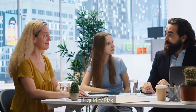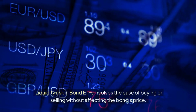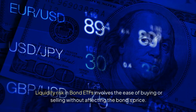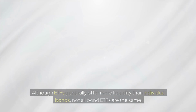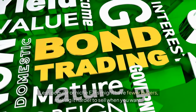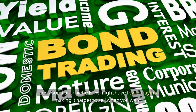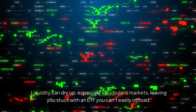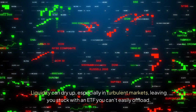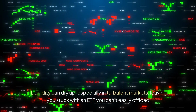Liquidity risk. Liquidity risk in bond ETFs involves the ease of buying or selling without affecting the bond's price. Although ETFs generally offer more liquidity than individual bonds, not all bond ETFs are the same. Less popular or niche ETFs might have fewer buyers, making it harder to sell when you want. Liquidity can dry up, especially in turbulent markets, leaving you stuck with an ETF you can't easily offload.